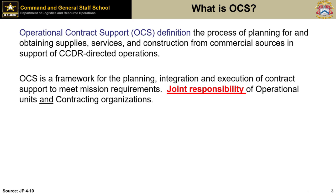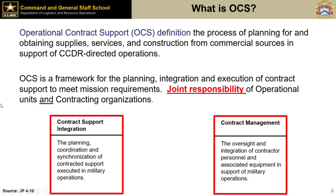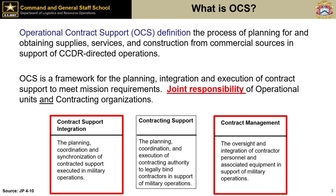So what is this OCS thing, operational contract support? There's the definition from the Joint Pub, but it is basically obtaining goods and services from the commercial industry to support what we need to do, be it planned for a mission or unplanned. And there's a quick framework here in the Joint Pub. There are three parts of it. There's a joint responsibility between the unit and the contractors. The first and third part is contract support integration. That's where you plan what you need, from strategic down to tactical. What do I need contractors to do to execute your boss's mission? And the third part is contracting management, which is the oversight and the integration of those contractors into your mission. But none of that happens without contracting support.